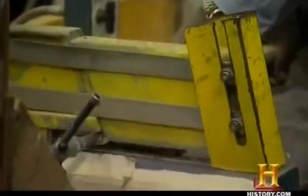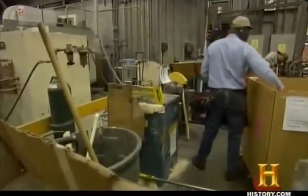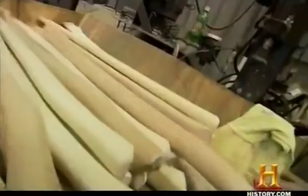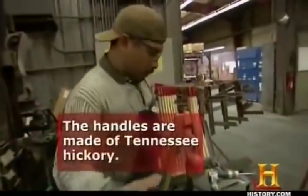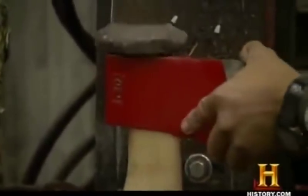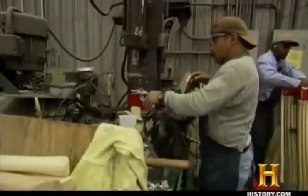This is a very critical step. We're joining a hickory handle to the tool head itself. The handle is dried. We keep them in a humidity-controlled room so that the material doesn't shrink and become loose. A hydraulic press fixes the head to the wooden handle. The same press pushes in a serrated aluminum wedge to lock the joint solid.